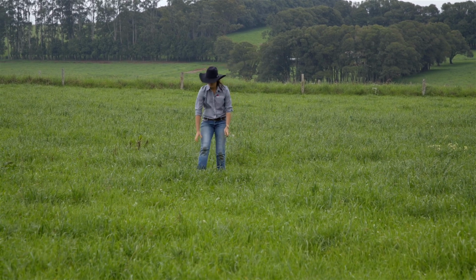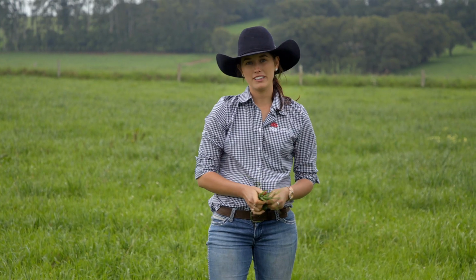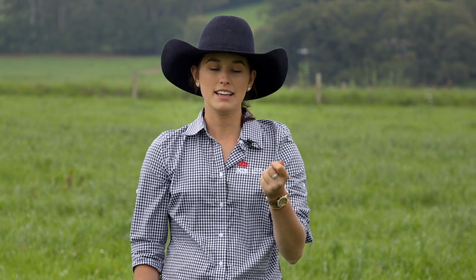When I walk through a paddock, I always like to pick up bits of grass as if I'm a cow myself getting a mouthful. Cattle eat using their tongue. That way, when you grab it like this and pull, it's a good representation of what they're getting in one mouthful.